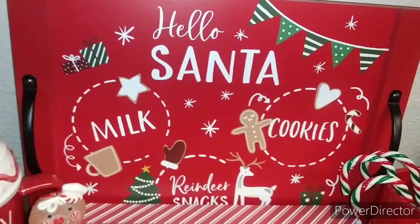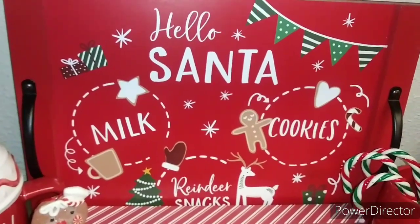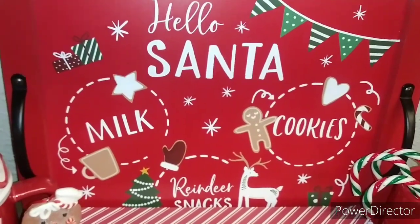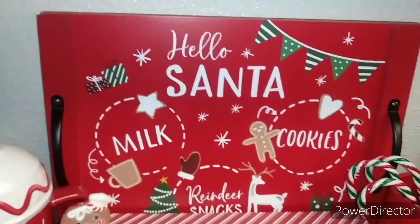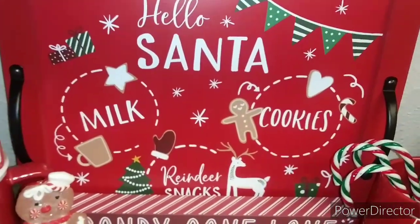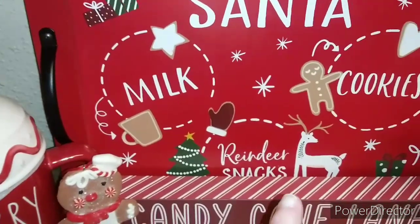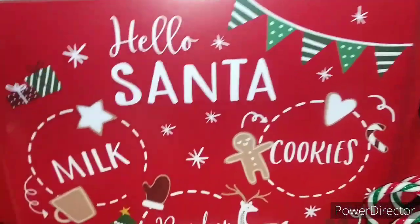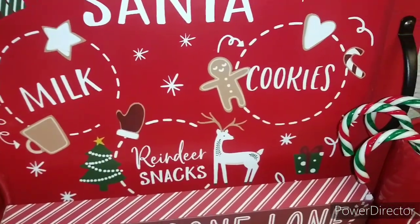I saw it in a few videos from YouTubers that do Dollar General hauls and walkthroughs, and I was like, oh man, I hope I find it. So I got so lucky, and I did find it. It says, Hello, Santa. And it has a place for your milk and reindeer snacks and then the cookies. It is so stinking cute for only $10.